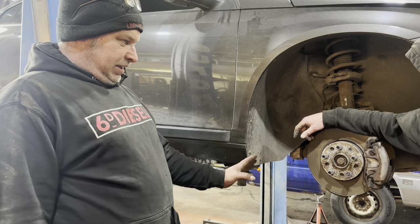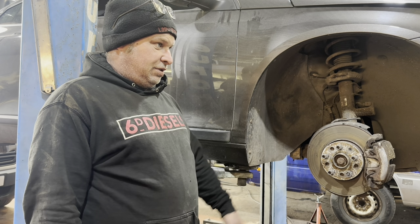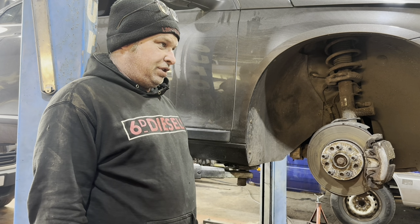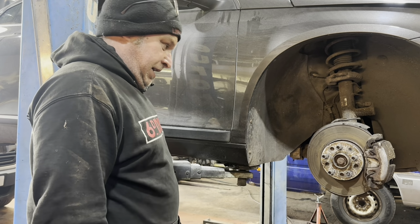So that is all painted and lovely. So yep. All we are waiting on is some tyres. And then the boss can have the high speed racing wagon back.